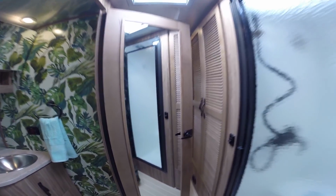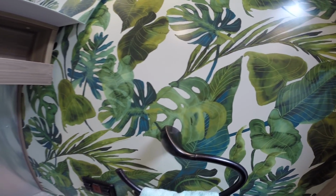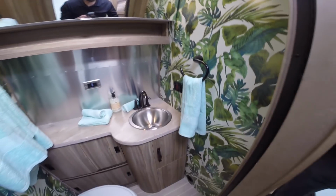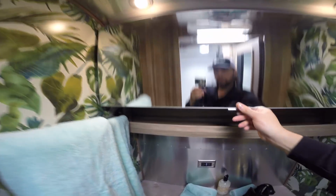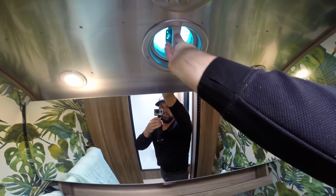In the bathroom, we got a mirror on the back of the door. Residential hardware. This has a laminate wallpaper type design. You know, in the brochure I wasn't sure, but seeing it in person, I love it. It's not too much. It perfectly matches the whole look and feel of the trailer. Some more towels that come with it. Additional storage up top. Another storage area here as well. Another fan.